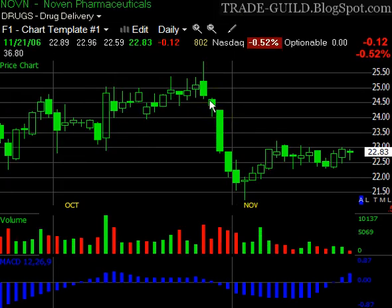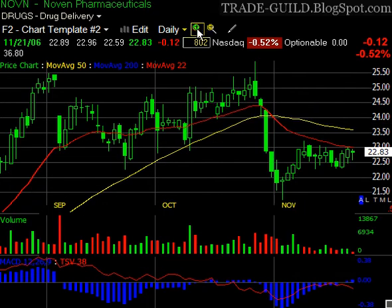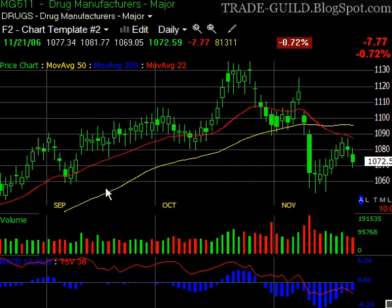And here's NOVN, and this is drug delivery, and it's looking pretty bad over here, hitting this 22-day moving average. I think it's got some downside to go here. That looks like a pretty nice area to short it, I think. So that's still a good short. And here's drug manufacturers breaking down today.